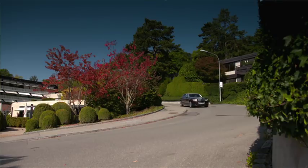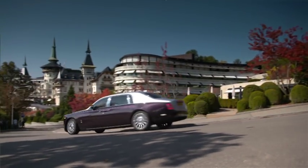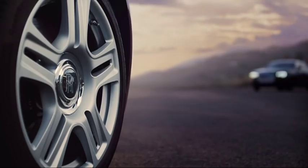You left out a whack load of money. A whack load of money. I mean, you're talking 5 million up for the base. That's before you add anything in. On a Ghost, yes. That's the lowest Ghost model Rolls-Royce.